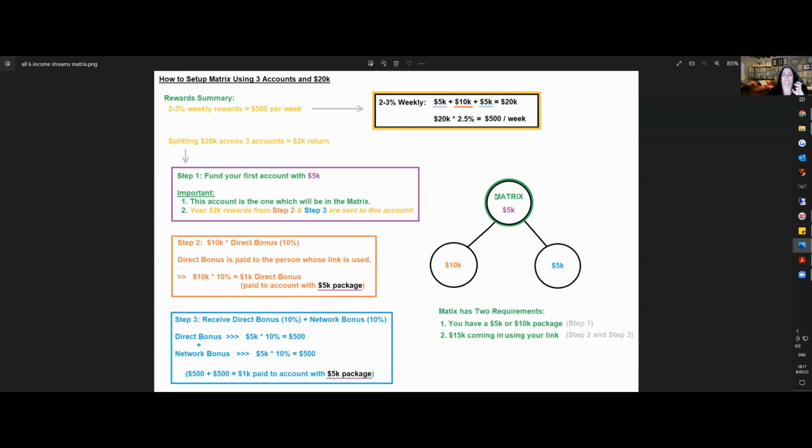And 30% will be added on to that passive 30. That's why we call it the passive 30 income stream. It's passive and paid out over 13 weeks or 13 months. So here, the direct bonus, 5K, is 10% is 500. The matrix or account number 1 will receive it.